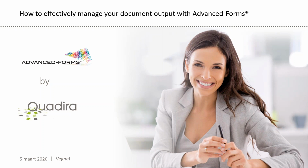Today we would like to talk about some issues you might be facing or your customers might be facing during processes in Microsoft Dynamics. Today's topic is about how to effectively manage your document output management with advanced forms.